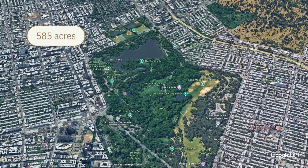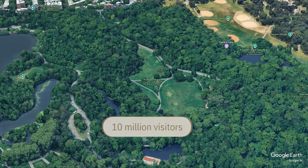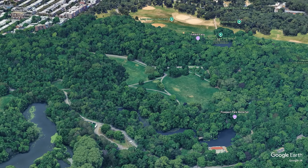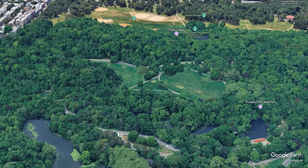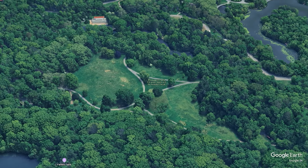All right, so let's head on down to Prospect Park in Brooklyn. This park is 585 acres. It only gets 10 million visitors, so considerably lower than Central Park. It has more space and it is more tranquil. It was actually designed by the same visionaries that designed Central Park.